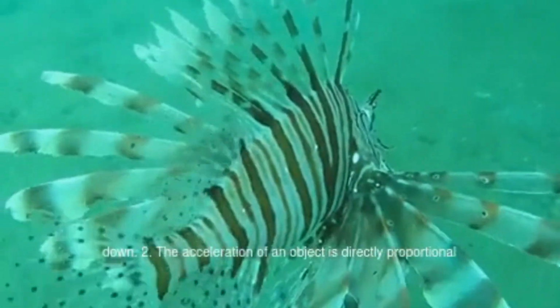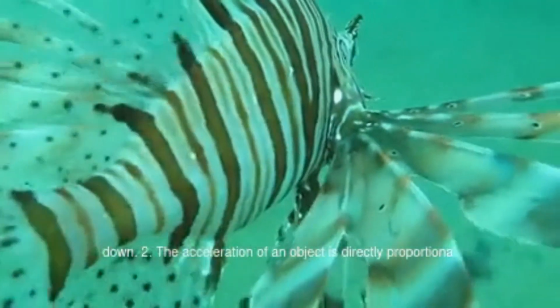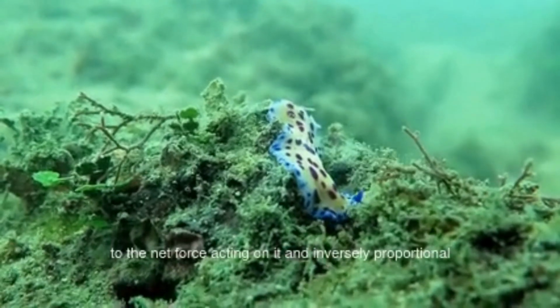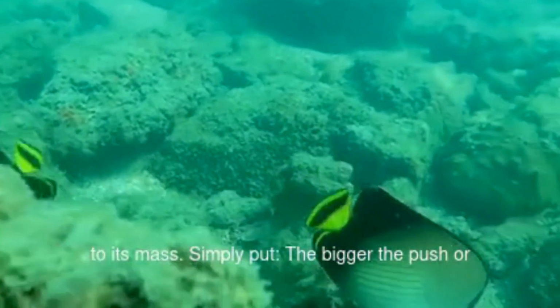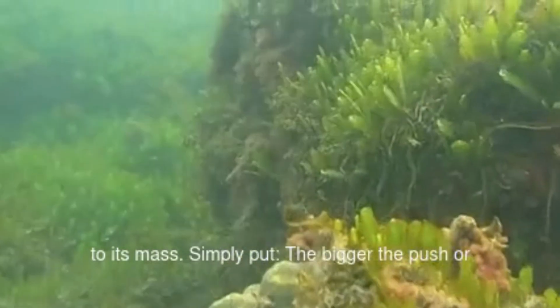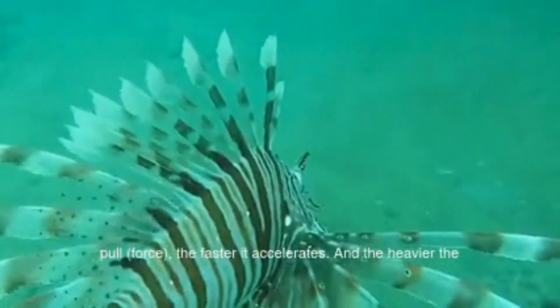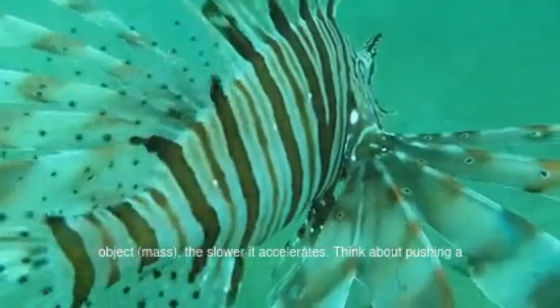2. The acceleration of an object is directly proportional to the net force acting on it and inversely proportional to its mass. Simply put, the bigger the push or pull force, the faster it accelerates. And the heavier the object's mass, the slower it accelerates. Think about pushing a shopping cart. It's easier to push an empty one than a full one.